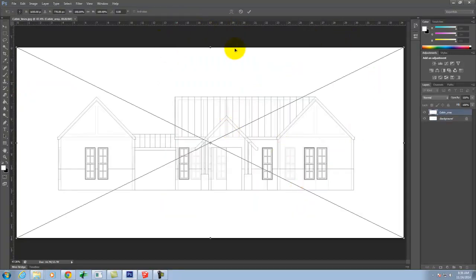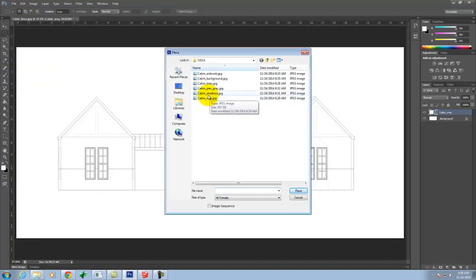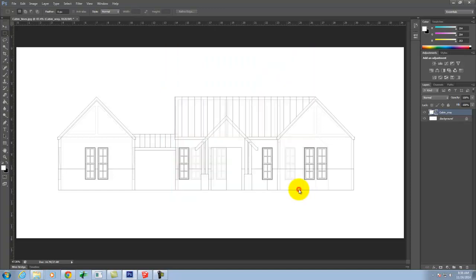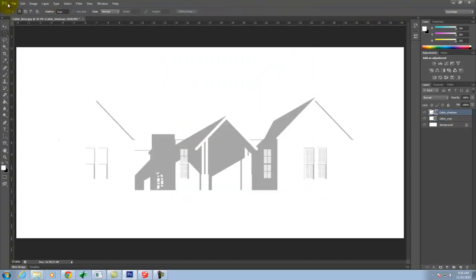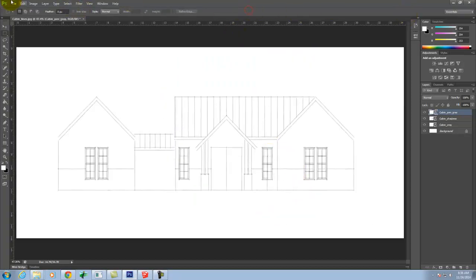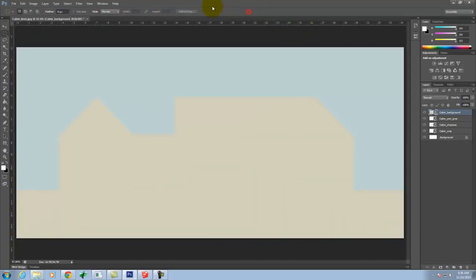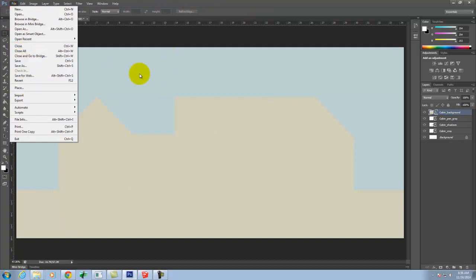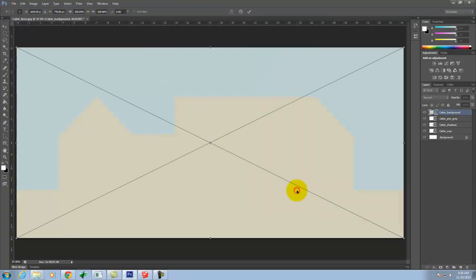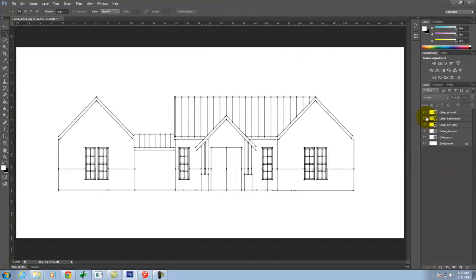Now, if I did this correctly, each one should line up right on top of the next, which is the idea. So I'll go ahead and say OK, and then I'll go to File and then Place. And I'll repeat this for each of those. So I did X-rays, we'll do shadows. Okay, place. Okay, so I have each of those brought in, and now I'm going to go ahead and start combining them.